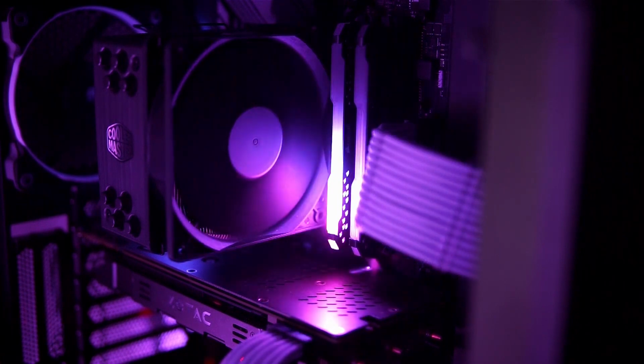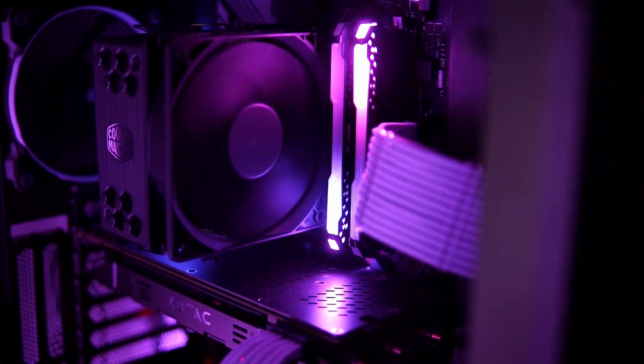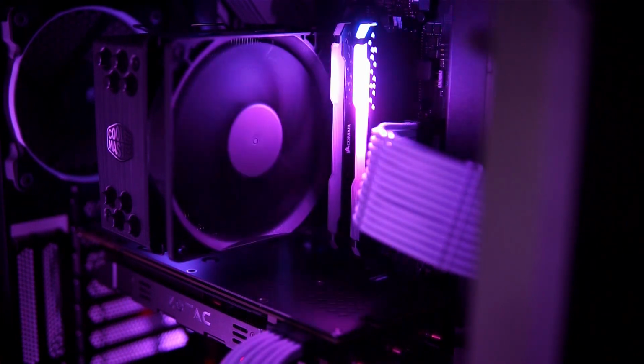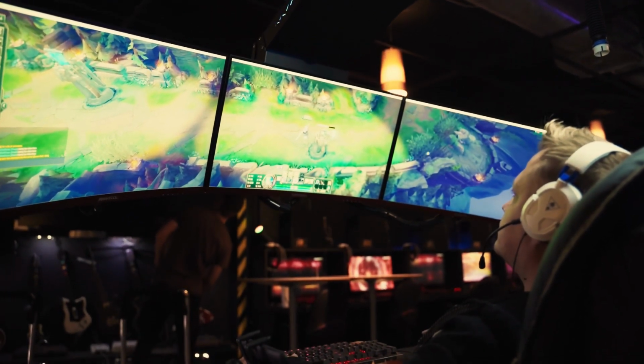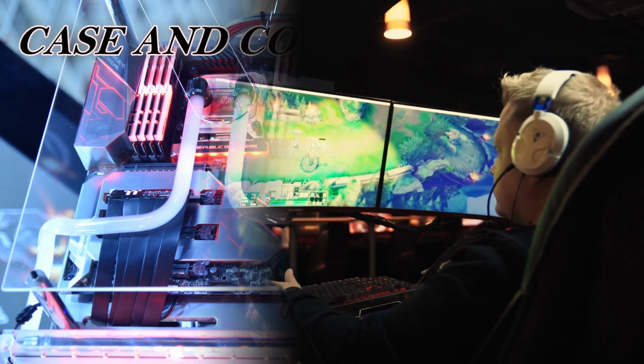And now we are moving on to the last part, and that is the case and cooling system. That's right, this is the last part because we are not going to talk about monitors, keyboards, headsets and things like that in this video because they are mostly a preference thing, and I don't think it is important, at least not for this video. So let's move on to the case and cooling system.